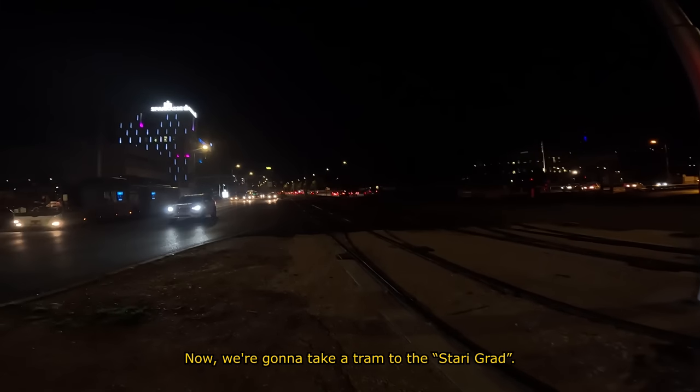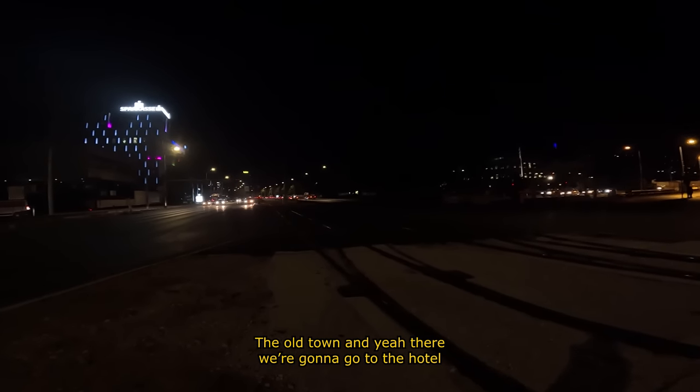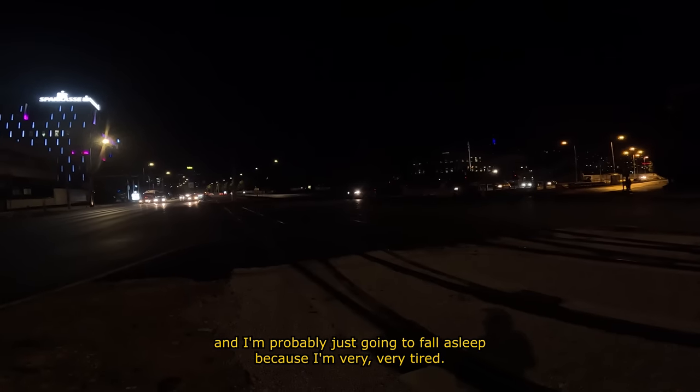Now we're gonna take a tram to the Stari Grad, the old town. And yeah, there we're gonna go to the hotel and I'm probably just gonna fall asleep because I'm very, very tired.